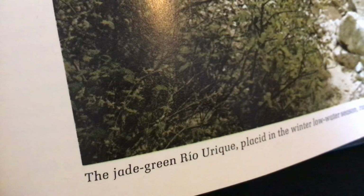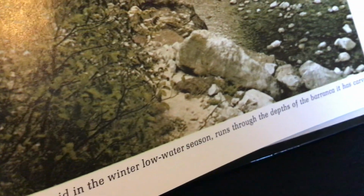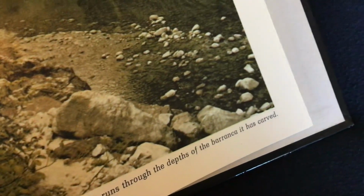The jade green Rio Urique, placid in the winter low water season, runs through the depths of the barranca it has carved.